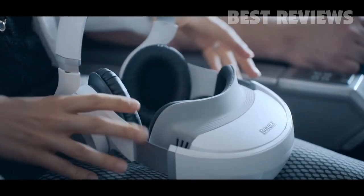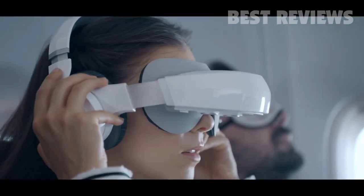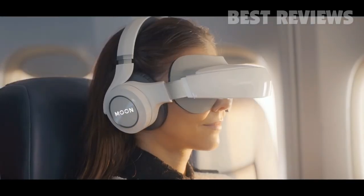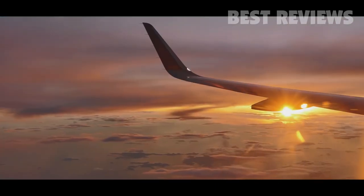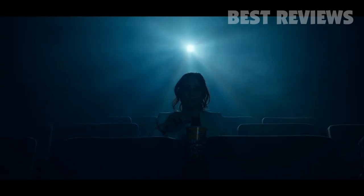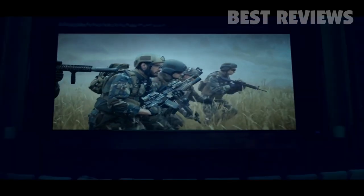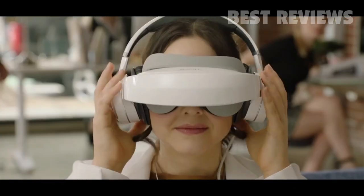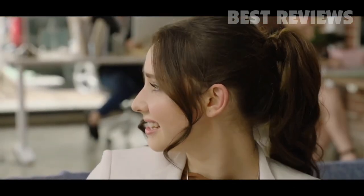Moon's active noise canceling will transport you out of this world. Moon's enormous 800-inch curved screen experience, along with 3D capability, bring you all the thrills of your favorite movies and shows.